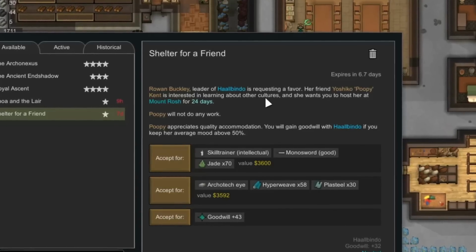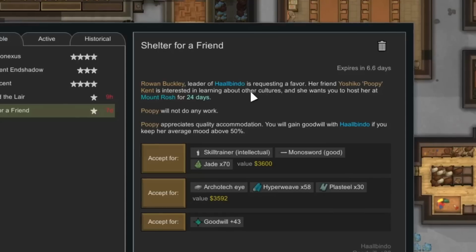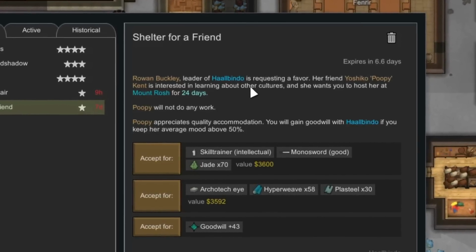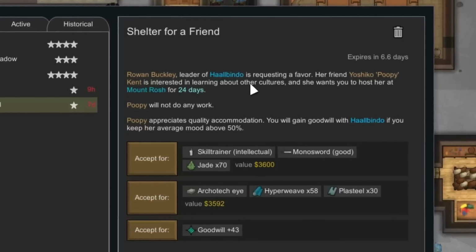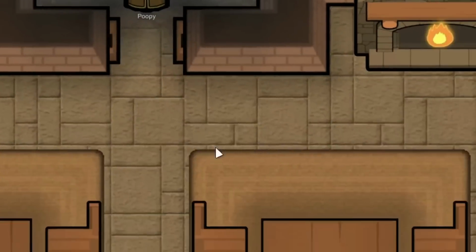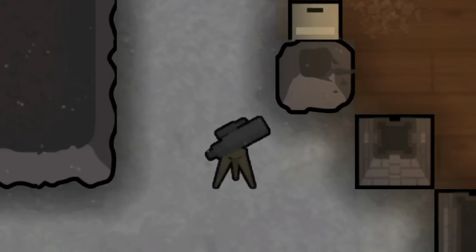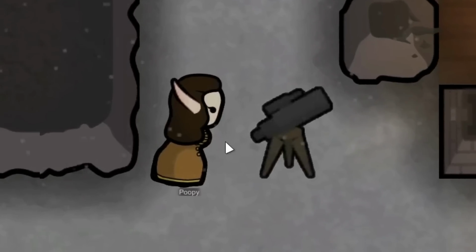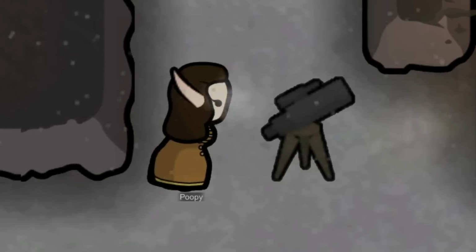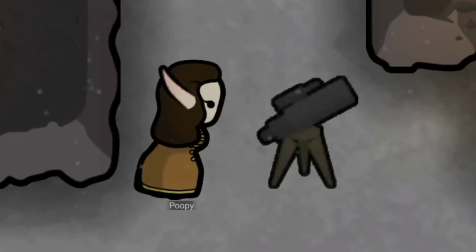We then received a message via pigeon from the leader of Hayabin. I still don't know how to say this medieval faction's name, but they were saying that their friend wants to learn about our culture for quite a bit of time, and they would be willing to give us a good bit of their goodwill, so of course we accepted to better our relationship. Our guest arrived a few hours later, who was apparently named after fecal matter. A little weird, but who am I to judge the traditions of the elves? She immediately began making herself at home using the Jarl's personal telescope, though we would allow it as we didn't want to jeopardize the relationship with her home faction.